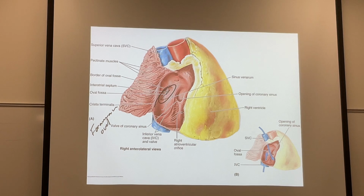When the baby is born and takes their first breath, a membrane comes in and quickly snaps that shut so blood does not move across. Blood then moves directly from the right atrium and ventricle into the pulmonary trunk, into the lungs to gain oxygen, and then back to the heart.